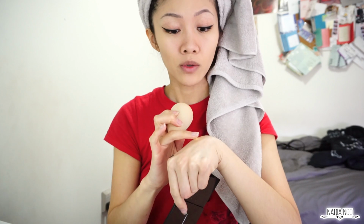It's not settling into my lines or anything like that. I do have to say that this is looking like a great match for my skin. Looking at the Sephora website, it looks like they have 24 shades on there. They have quite a bit of shades.